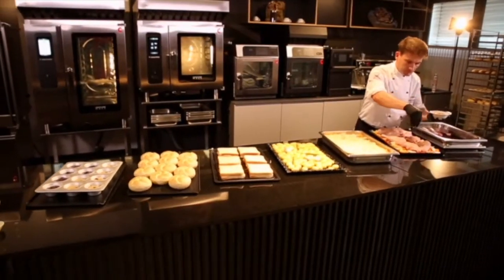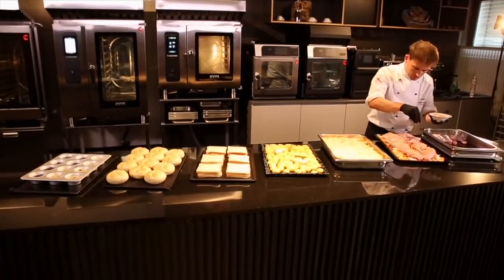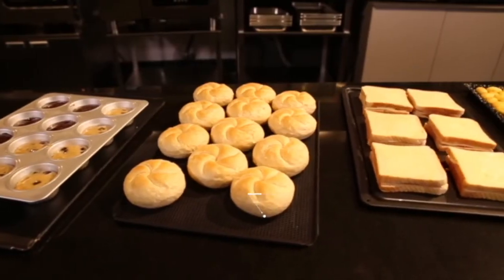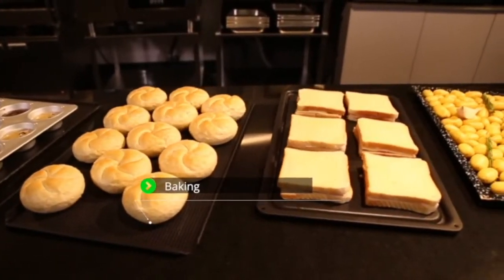Now we are coming to Combi Steam, the most important cooking method at all. That's the reason why people actually buy a Combi steamer. In our Convotherm Max, we have with our auto humidity always the perfect steam saturation. This allows you to do baking, roasting, gratinating at the same time, and each product gets the perfect amount of steam that it needs.